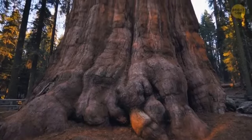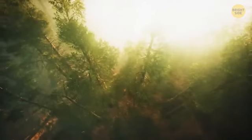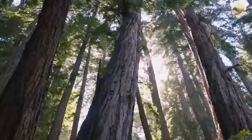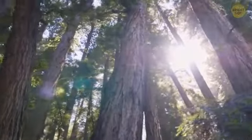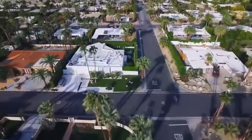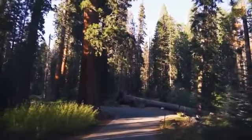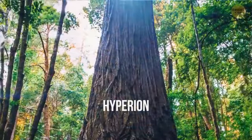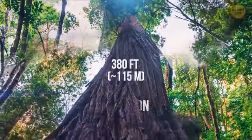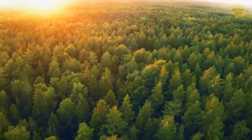The volume of this tree is almost half the size of an Olympic swimming pool. Despite its age, it's not the oldest one. There are redwoods in the park that appeared 3,000 years ago. And the tallest tree in the world grows here, in California. It's a redwood that belongs to the sequoia family. It's called Hyperion, and its height reaches 380 feet. This is 1/3 of the Eiffel Tower's height. Just imagine what kind of view you can see from the tree's top.